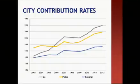In 2003, the fire contribution rate was just under 11%, and for 2012, it's almost 35%. The police rate in 2003 was almost 17.5%, and that rate has grown to just under 30%. So I think this graphic pretty clearly demonstrates that something needs to change, and the path that we're on with the city's contribution rates is not sustainable.